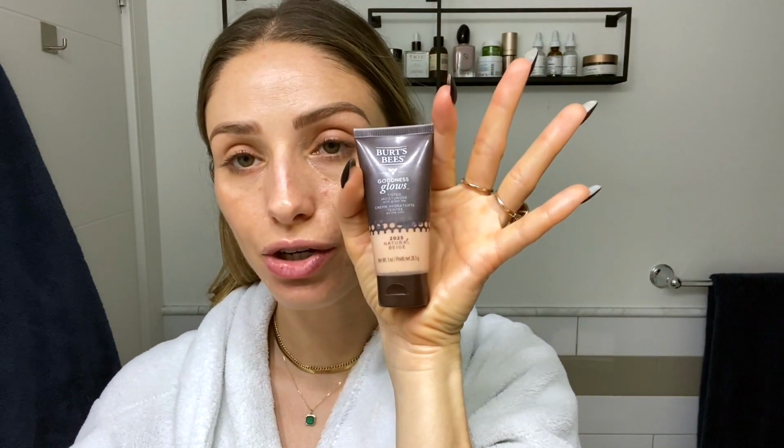So the first thing I'm gonna use is the tinted moisturizer, the Goodness Glows. This is in 2025 Natural Beige. I have a few colors of this, from the summer. I really like this tinted moisturizer, but I just want to make sure it's the right color. I may have to mix them. That's pretty good. This is made with a green tea complex that's loaded with antioxidants. I like this because it's pretty sheer and really natural looking, but it still has some coverage. And there's also squalane in it, so you'll get some moisture throughout the day, along with your lightweight coverage.